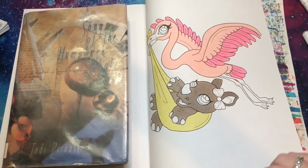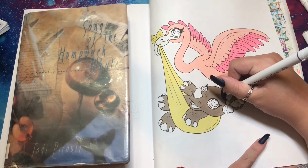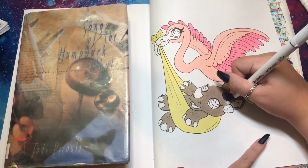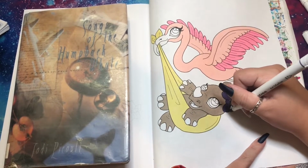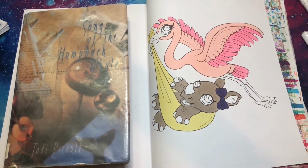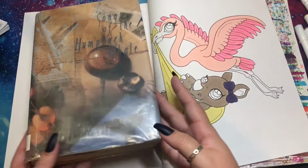So that's another one. This is the oldest book. Songs of the Humpback Whale by Jodi Picoult. Jodi is probably one of my favorite authors. I probably read the most by her. Her books are so heavy, the subject matter, so I don't read them too often. And I don't think I have this one yet. This is her first ever book. But if I do, again, I just donate it right back. They had a few of hers, but I forgot my list, so I didn't want to get too many doubles. But this is another one that I have bought today.